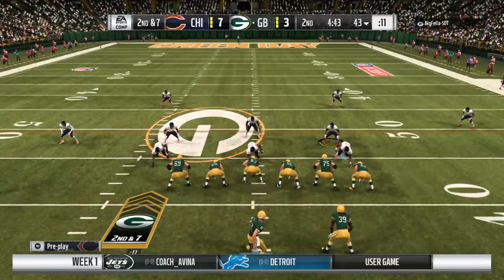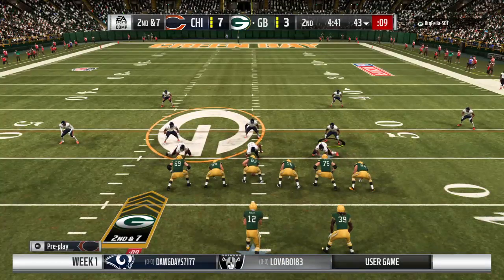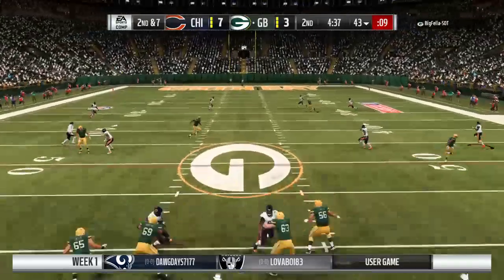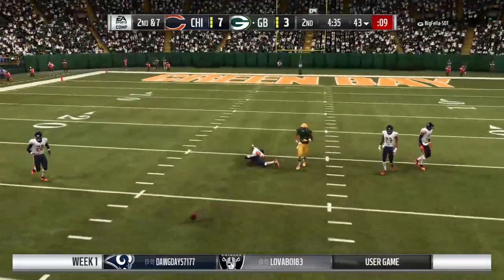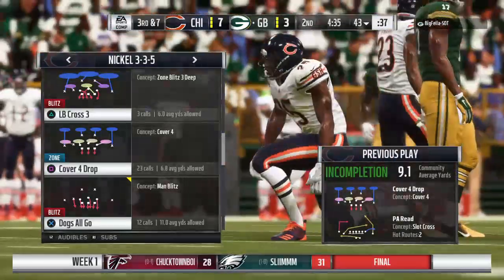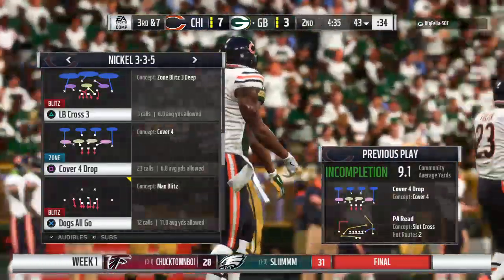Hey, check 26. To throw is Rodgers, looking to throw on 2nd down. He's going to launch this thing way downfield. So the long attempt falls innocently to the ground, and it brings up 3rd.